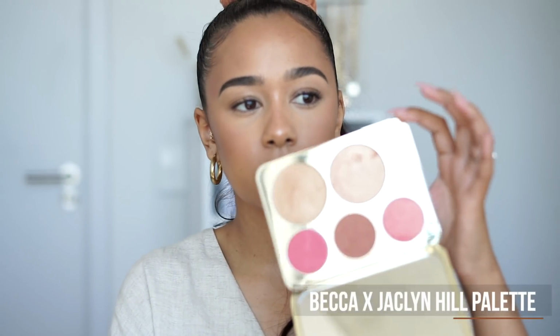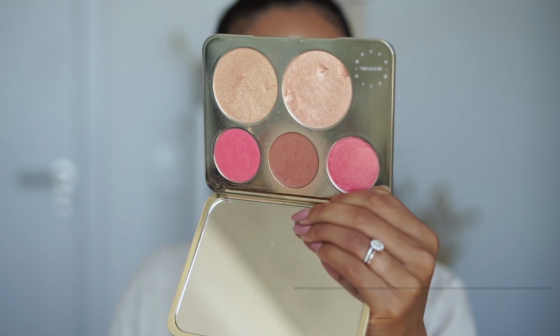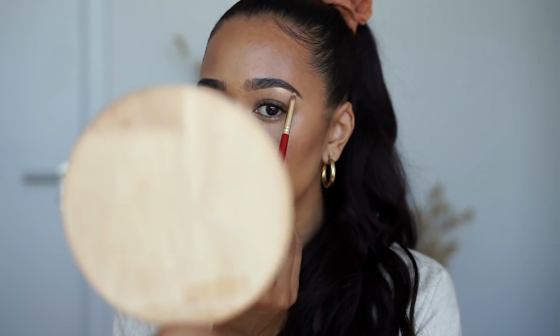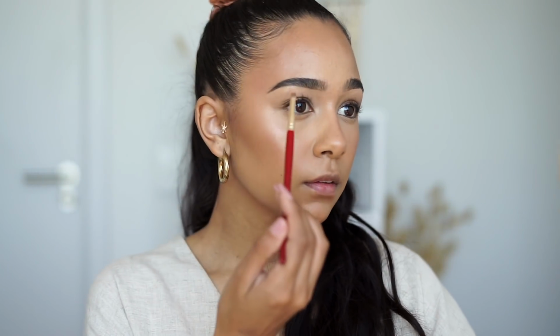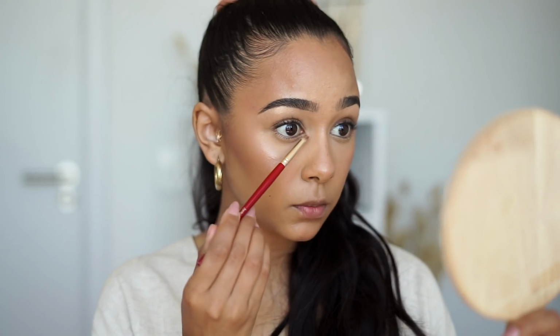So I'm going to go back in with that JACLYN Heel palette, and I'm actually going to go in with this one over here, the one that I dug my nail into. And I also applied into the inner corner.